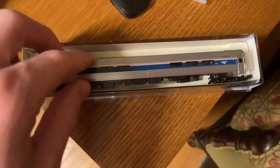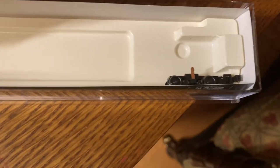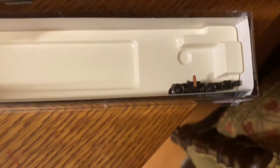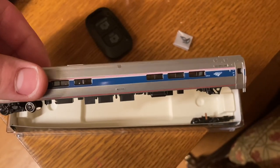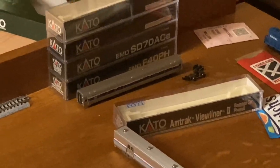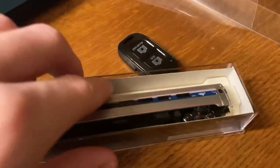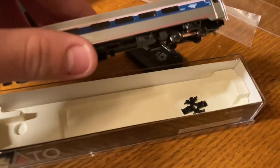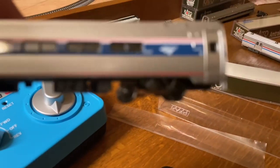While I was trying to open this Amfleet 1 cafe car, it appears the truck has fallen off, so that's not too good. So this one will have to stay out on this running session. I haven't even taken the plastic off this one, and it looks like there's a somewhat similar issue with the... Yep, the same truck, now it's just this piece. Let's see if I can get the camera to focus. Yeah, so that is easily fixable.